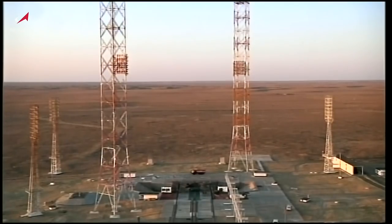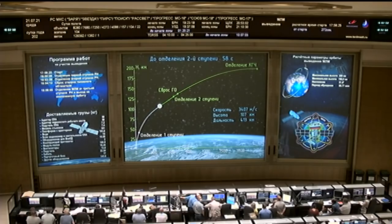About 5 minutes and 40 seconds of powered flight remaining. The altitude and downrange distance matching pre-launch predictions. Four and a half minutes in, 5 minutes and 10 seconds of powered flight remaining. These 4 second stage engines providing more than 500,000 pounds of thrust. Good vehicle stabilization reported by the launch control team in Baikonur. So far, so good.